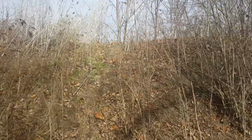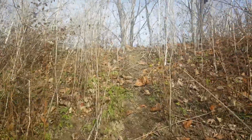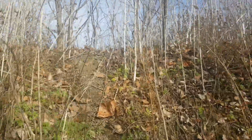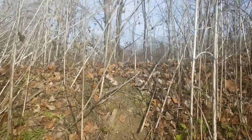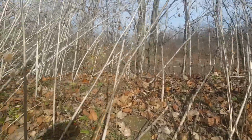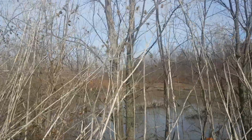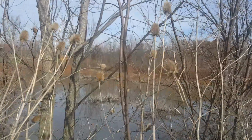I hate running across snakes. Just not my cup of tea. But this is a nice little way that, oh, kind of hard to get up. That deer come up. Oh, it's like a swampy area up here still. I thought they filled all this in. And apparently they didn't. So we're up on top now.